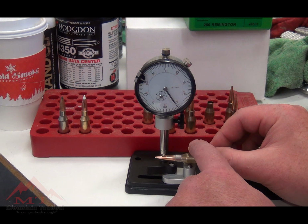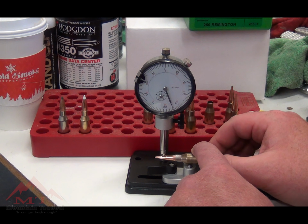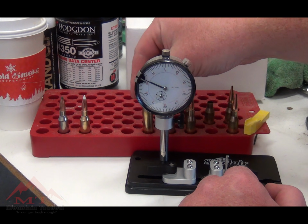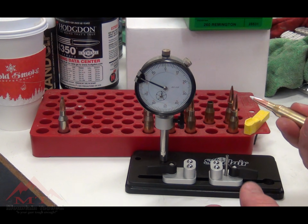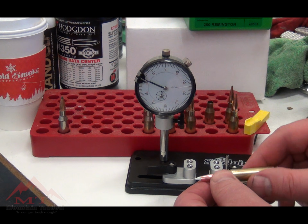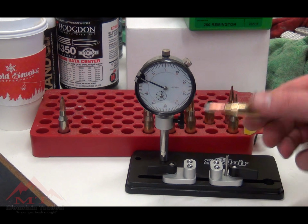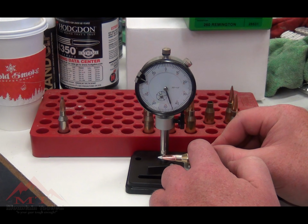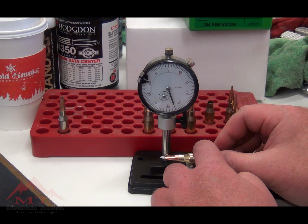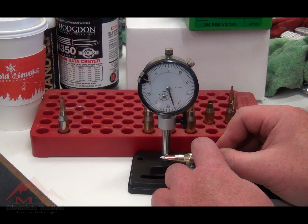This one's not as bad. This one we're looking at about 6-ish thousandths out of concentricity. So it may or may not shoot. So here's one I just grabbed out of our stock stuff that we've reloaded here in the shop with our own dies. I'm looking at, okay, down here. We're at 3 thousandths out of concentricity.